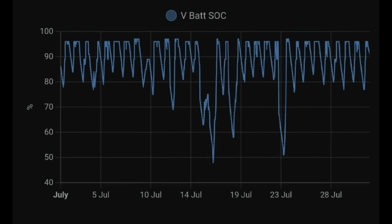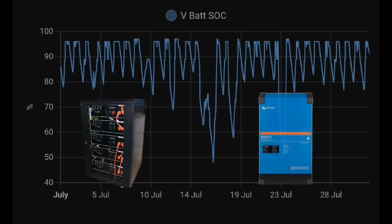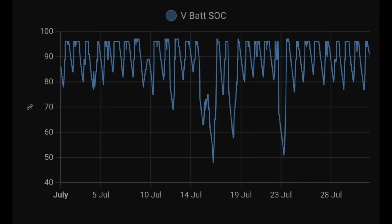Home Assistant again, and that's why this chart looks the same. It's the same color and the same look to it, but this is actually the battery state of charge for our home storage battery. So that's our Pylon Tech batteries, 17.5 kilowatt hours of them, connected to our Victron Multiplus 2 inverter. So yeah, most days we're charging up to 100% in the month of July. A couple of days there though, we actually went down to nearly 50%. And on those days, that's where I was giving the car a boost first thing in the morning.